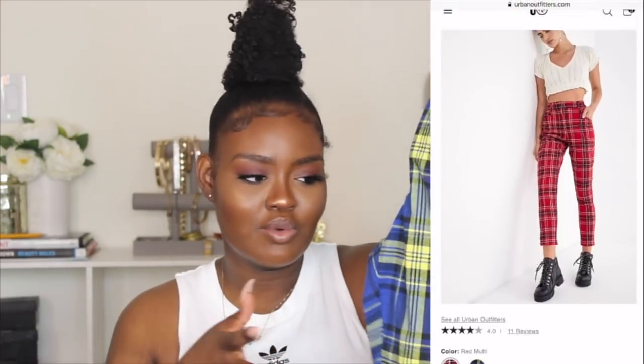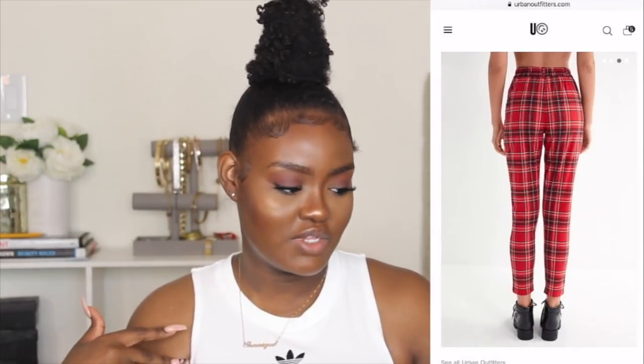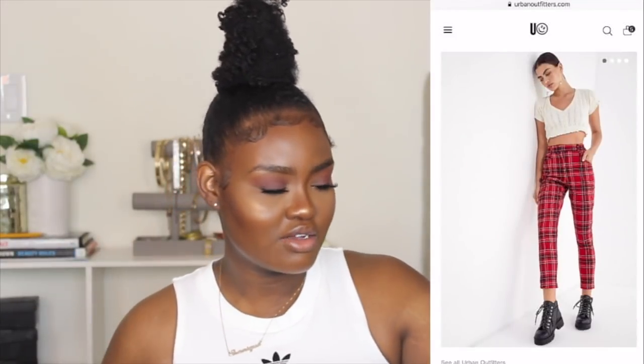I probably should have picked up the red ones because I feel like I'm not going to wear these as much as I would the red ones. So I'm probably going to go back and get the red ones because I feel like I'm going to wear them more. This one, I don't know. I like the color of it, but now that I have it, I'm like, am I really going to wear this? I feel like the fit is going to be a little forced. I'm actually going to have to think about what I'm putting together when I'm wearing this. With the red ones, I can just throw something on and I know it's going to look good, you know? Y'all get what I'm saying?